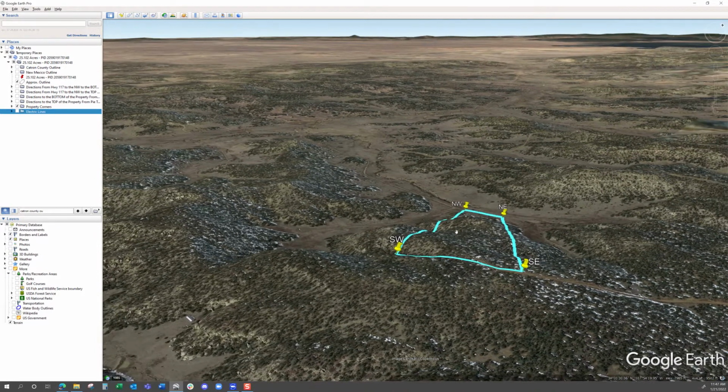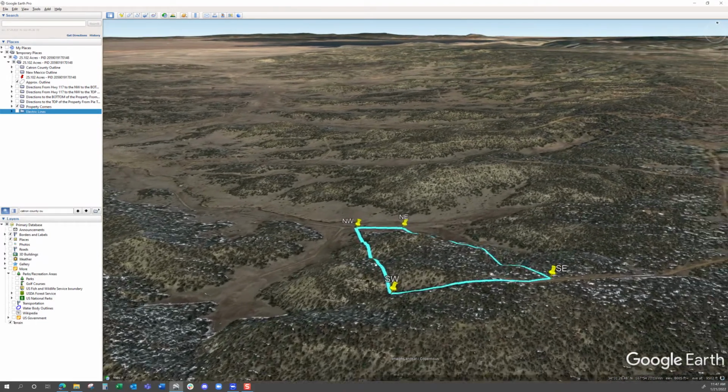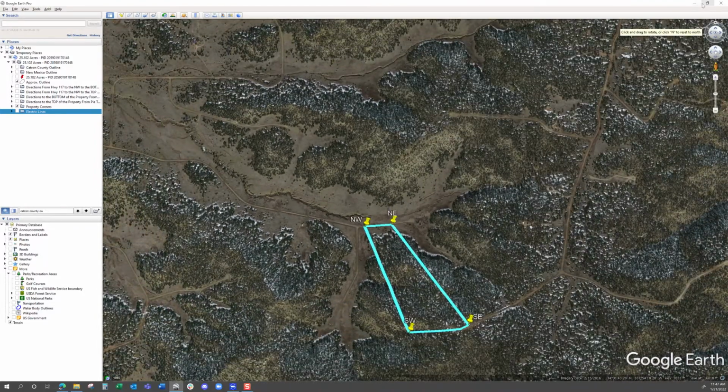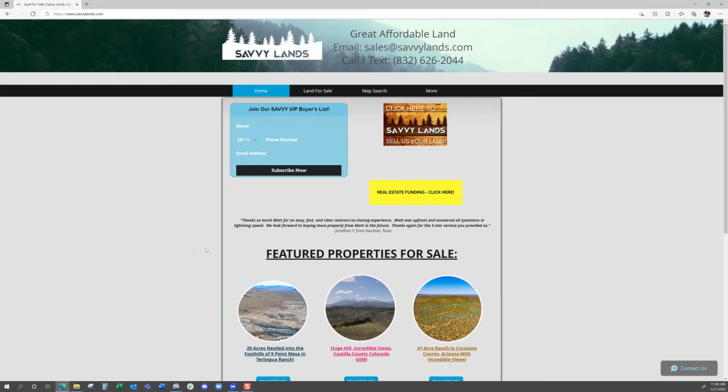Northwest, and then back to the north. So as you can see, tons of woods out here, lots of big hills, and yeah, you'll have a nice little cabin if you want to perch it on top of the hill there.